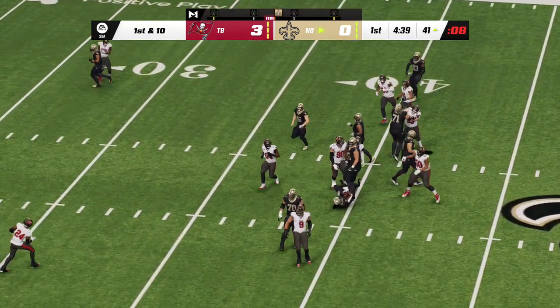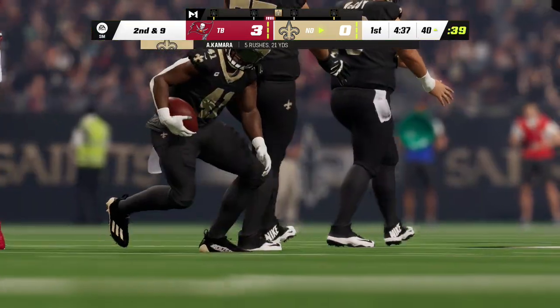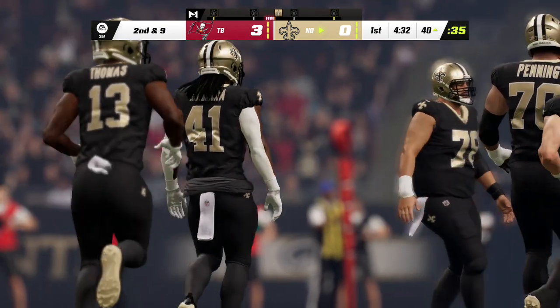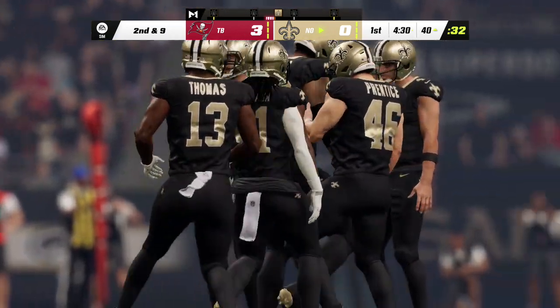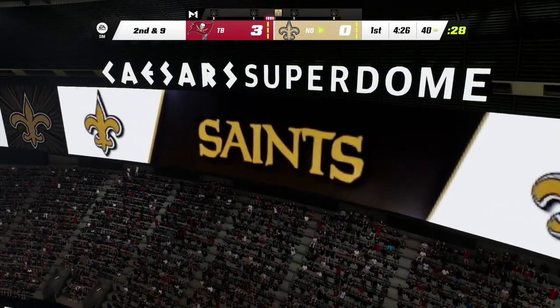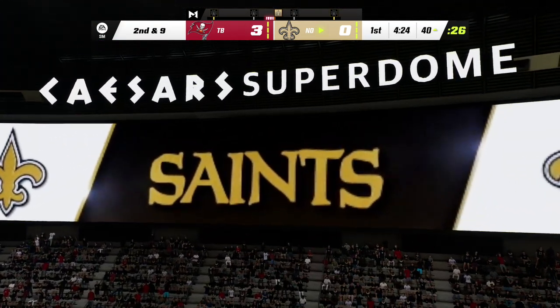Kamara up the middle. And he'll take this one down to about the 40. Just a yard on the first down carry, so it's second and 9. Yeah, things were pretty stacked up there in the middle of the line. A lot of bodies, not much space. I think ultimately he was fortunate to get anything out of that run.